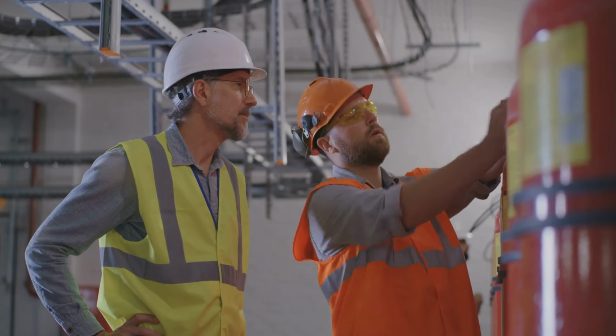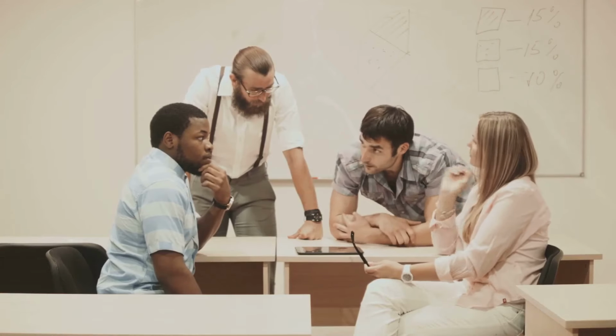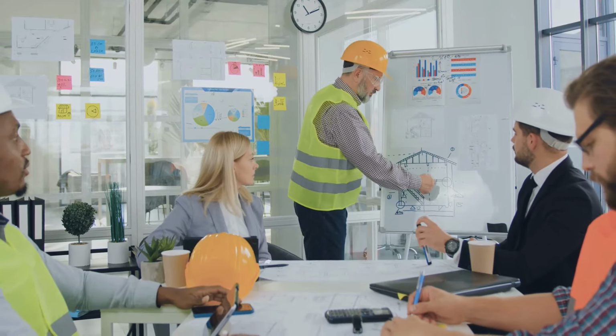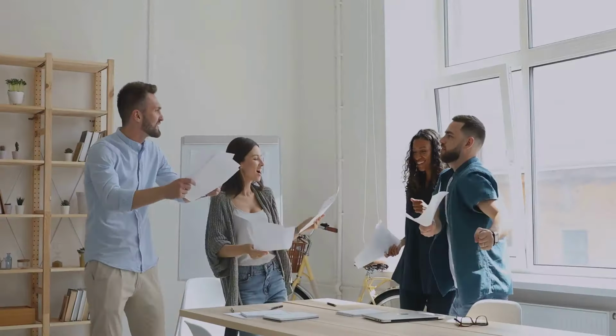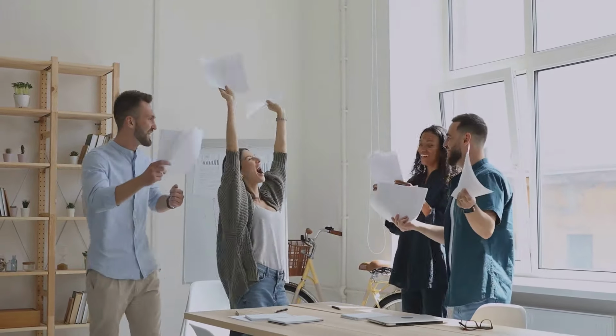This might involve implementing new safety procedures, providing additional training to employees, investing in new equipment or technology, creating a more open and transparent safety culture. Remember, incident investigation isn't about punishment, it's about progress. It's about creating a work environment where everyone feels safe, protected, and valued.